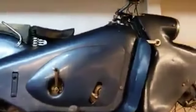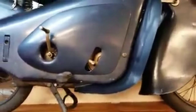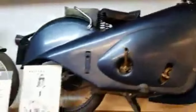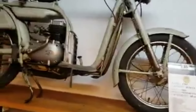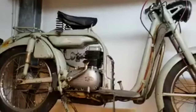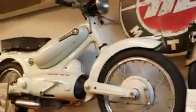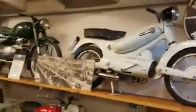Balsamo. Look at that bike. Balsamo is just insane, man. They made some crazy stuff. Never seen this bike. Motoretto, engine's kind of in the rear. The Rumi, seen every Rumi because I took you guys there last year. This guy's got some really, really unique stuff.